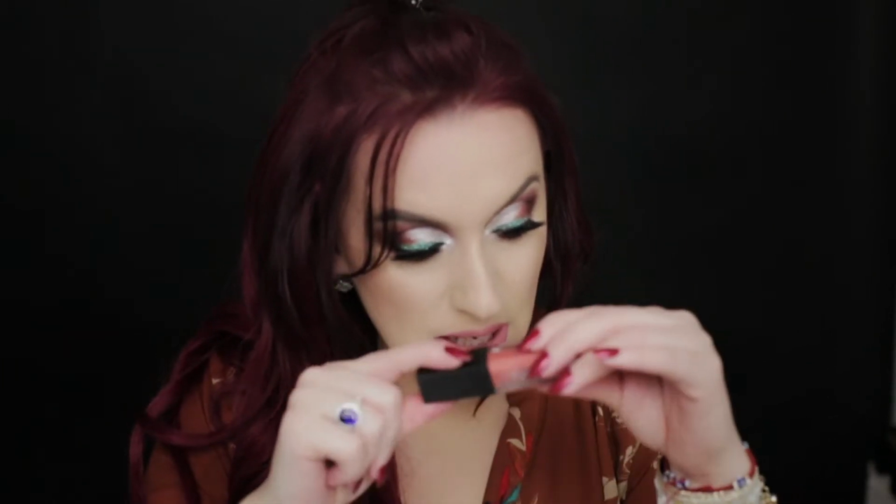It's very creamy. It's probably like a glossy pigment. Let me see. Yeah, it's a liquid lipstick. And here is the color. I totally love it. I love the color. The value of the Cosmoholic liquid lipstick is $25.